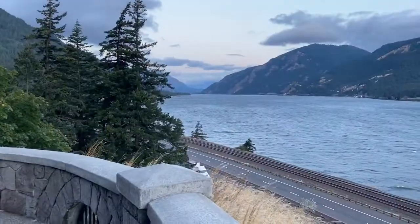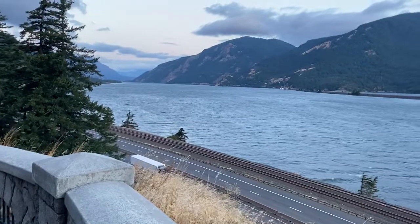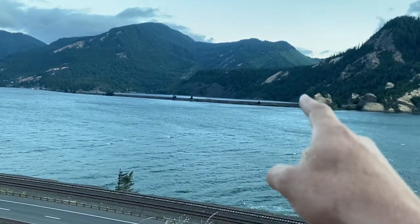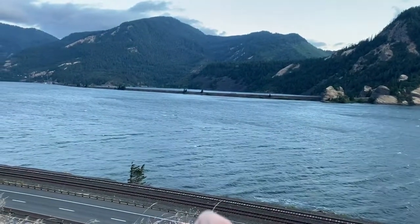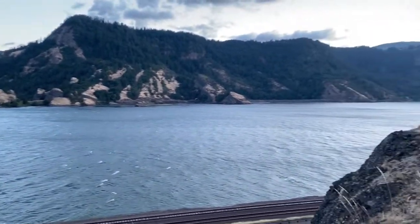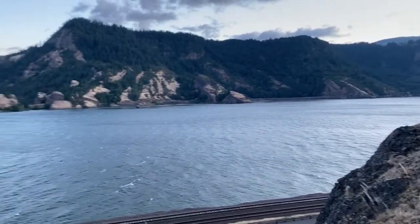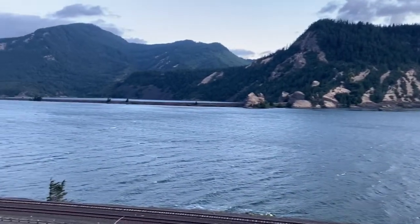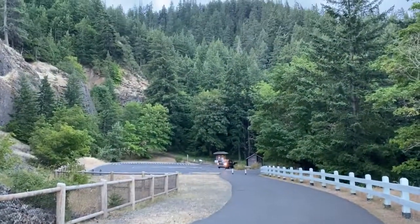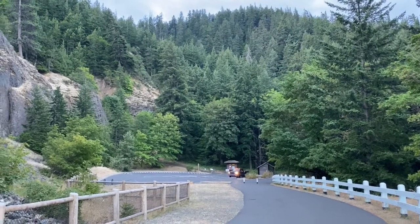Guys, this is the Columbia River, and you can see it. It goes all the way to the ocean, and it's a huge riverway. Washington State is just right there, so the Columbia River separates Oregon on the south side from Washington State on the north, and it is a massive river. It's beautiful, isn't it? Big. This place is grand.